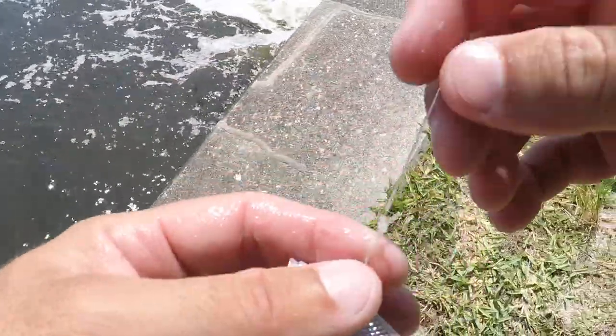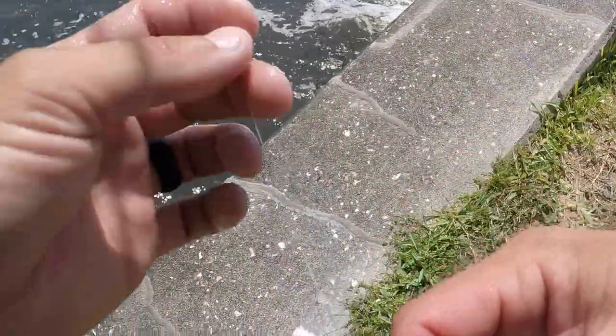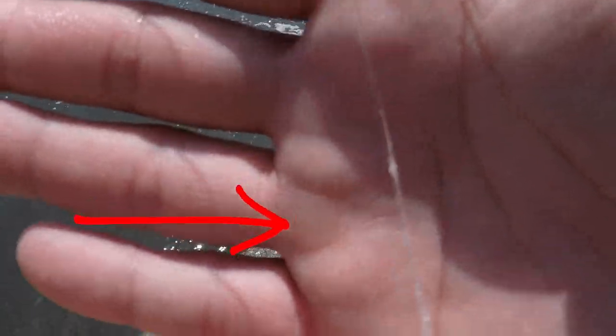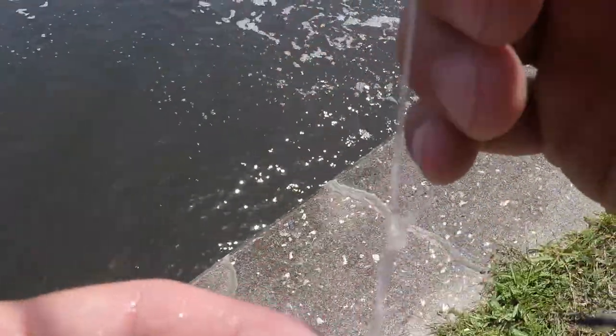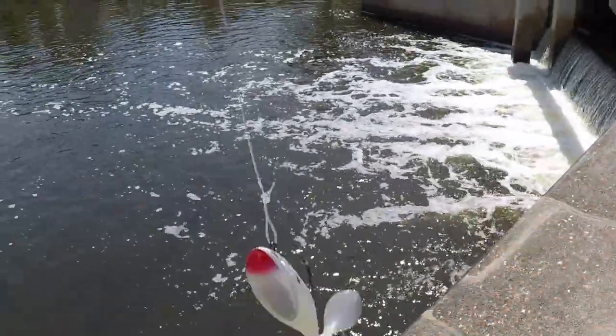That's why it's important to use as heavy a leader as you can get away with. I'm using 30 pound. Not sure if you guys can see it in contrast to my hand right there. From here all the way down to the knot, she choked it and it's all messed up, so we'll re-rig and see if we can get a little bigger one to bite.